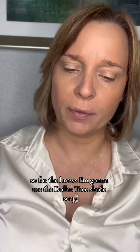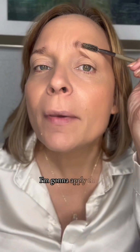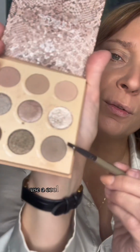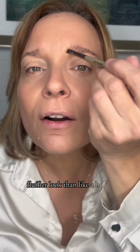So for the brows, I'm going to use the Dollar Tree Shea Stove. I'm going to spray it with a little bit of setting spray. I'm just really scrubbing that spoolie in there. I'm going to apply this backwards through the brows and then brush up. Go in with the other side of that brush. Use a cool toned eyeshadow. I feel like shadow also gives a lighter, fluffier look than like a harsh brow pen.